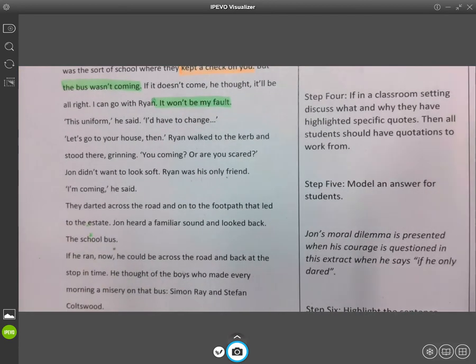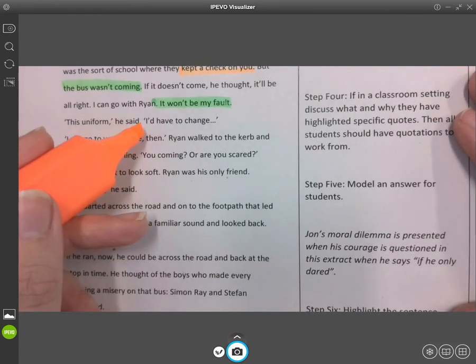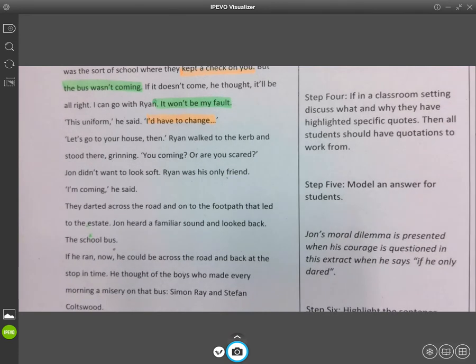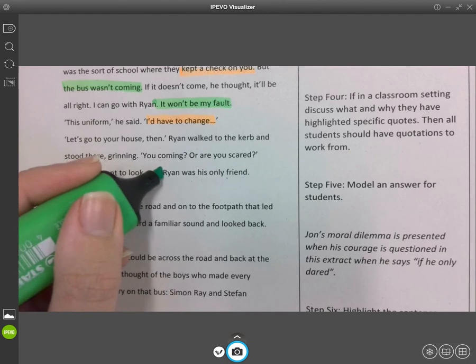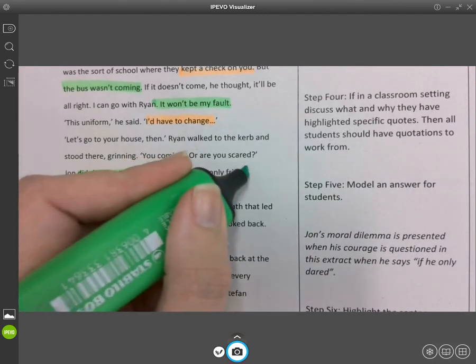"This uniform," he said, "I'd have to change." So on the flip side of that, he's not got the right clothing on, so that's a reason he should go to school. "Let's go to your house then." Ryan walked to the curb and stood there grinning. "You coming, or are you scared?" John didn't want to look soft. So he didn't want to look soft, a reason for him to go with Ryan, and Ryan was his only friend.